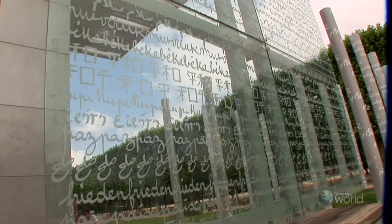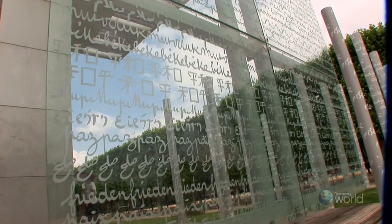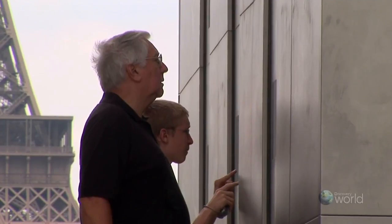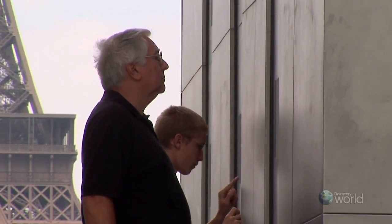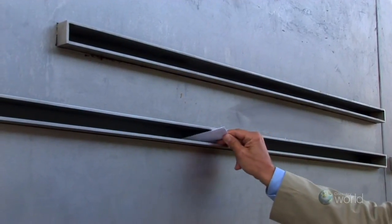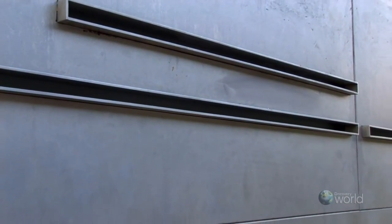The word peace is inscribed in 49 different languages on the monument. Visitors to the Wall for Peace can also make their own addition to the message. There are several touchscreens built into the installation on which people can contribute messages of peace. Inspired by the Wailing Wall in Jerusalem, there are slots in the Wall of Peace into which handwritten notes can be deposited.